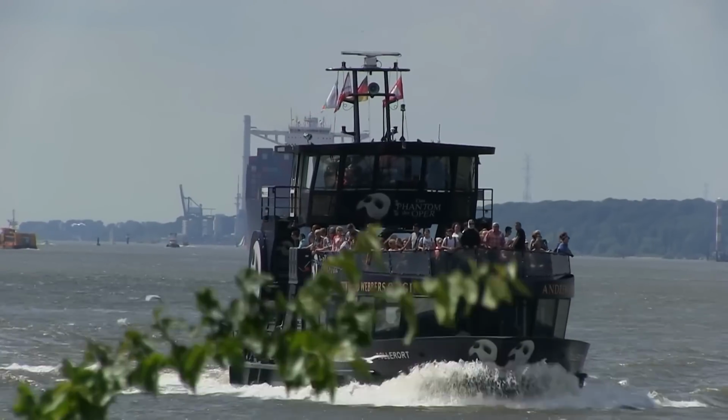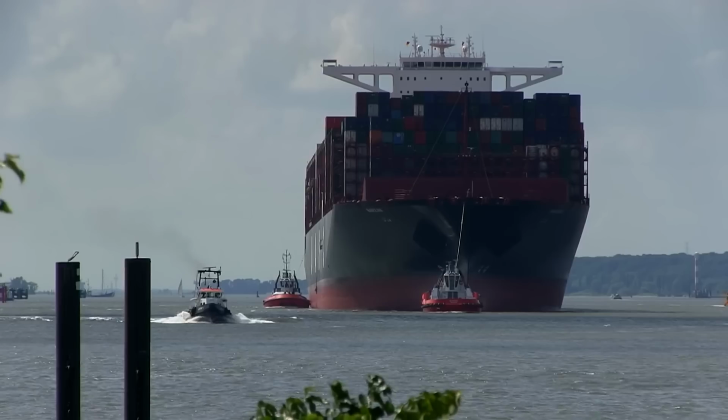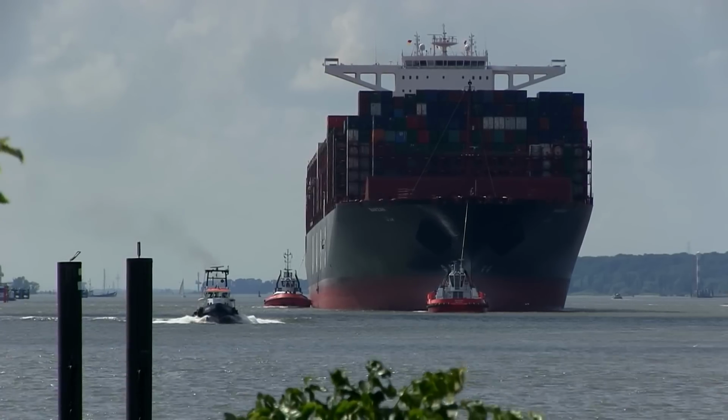Number 5. MV Varzan. Here's another representative from the container ships world. MV Varzan, owned by the United Arab Shipping Company.